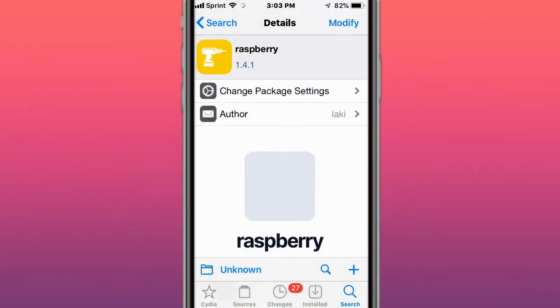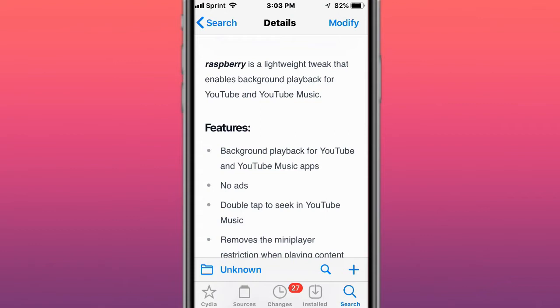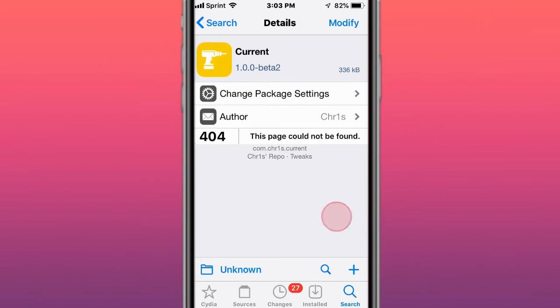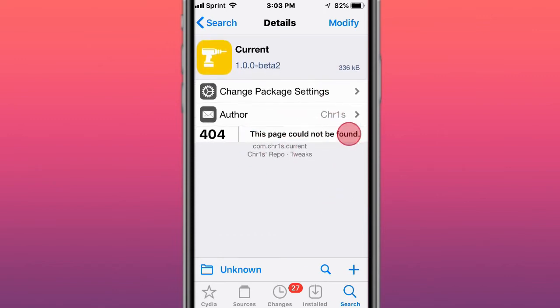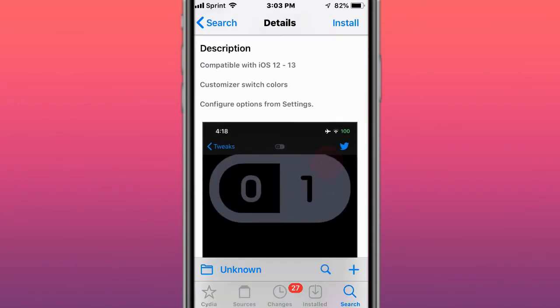This tweak is called Raspberry, and it's a lightweight tweak that enables background playback for YouTube and YouTube Music. This tweak is called Current. I think it's a weather tweak. Unfortunately, it doesn't display the description. This tweak is called Switch Spring, I thought, but Switch Style, and it customizes switch covers.